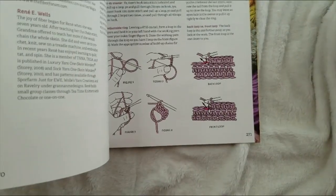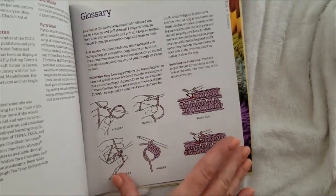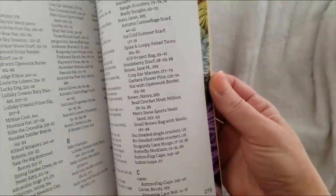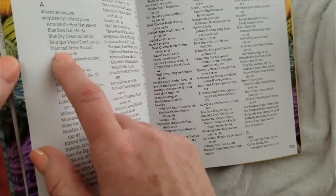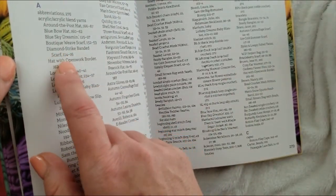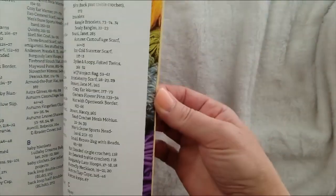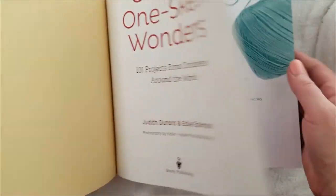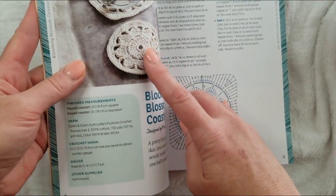It's got a great glossary with an explanation of all the different types of hooks, or stitches, I mean, and an index in the back so that you can look things up if, say, you were doing a diamond strike banded scarf. That's the one you wanted, you know what an index is. So again, it has some great things to do with thread. This is using regular Aunt Lydia's thread.